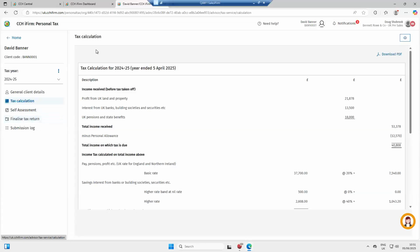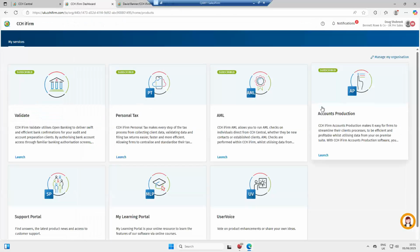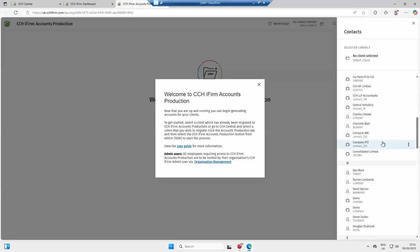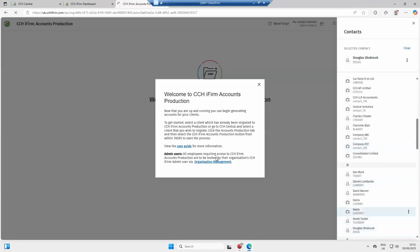So that's a very quick view on the personal tax side of things. As I said, this is being built out as well, so soon it will include things like trust tax returns and partnerships as well. Just to give you a quick idea of how the accounts look as well, we'll just have a quick look at that. I believe I've got myself here.